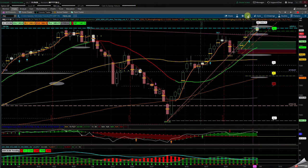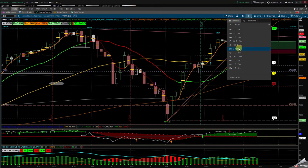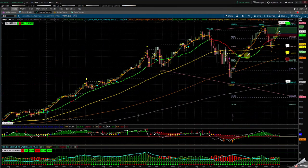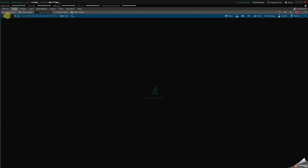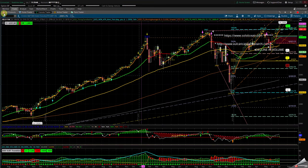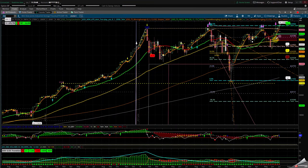See, the YM is just barely catching up. Finally got a new high, because this was 29,296 and this was 27,000. Let's take a look at the RTY, similar situation as well. If you notice, the RTY is a little weaker. It's like the IWM. This is the E-mini Russell 2000.